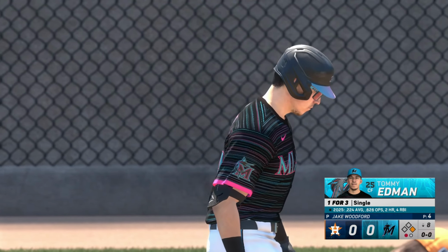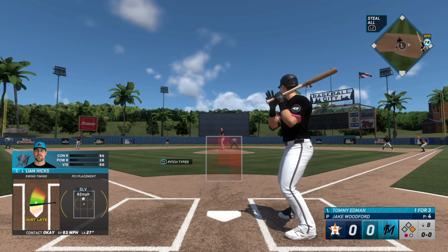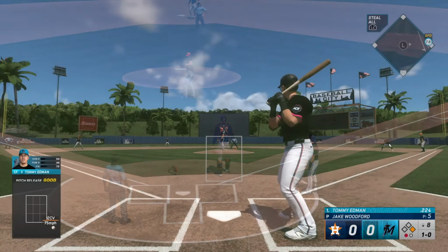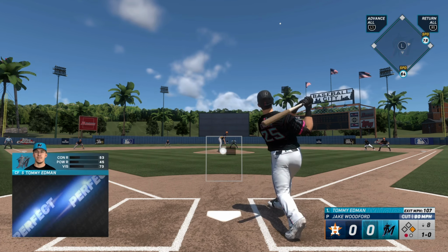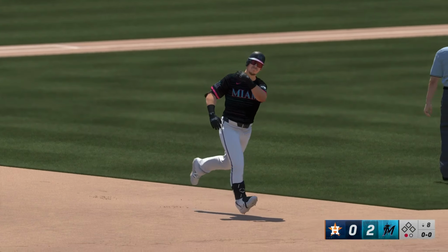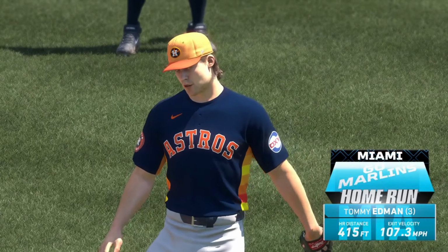1 for 3. Ball. This one in the dirt, and an excellent job keeping it right there. 1 away. Tie game. Go-ahead run stands at first. That one is absolutely belted. That's back. And gone. He made him pay for that one. And the Marlins jump out in front. It's 2-0.